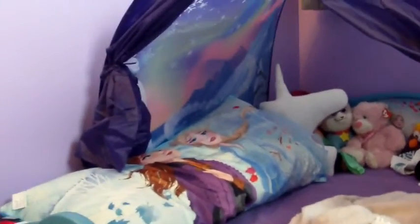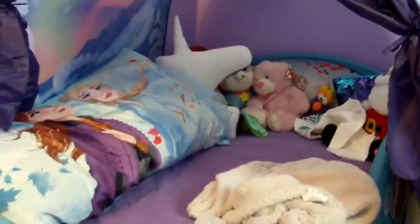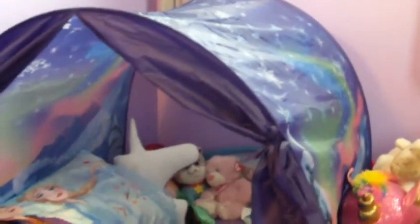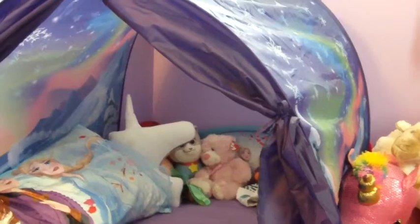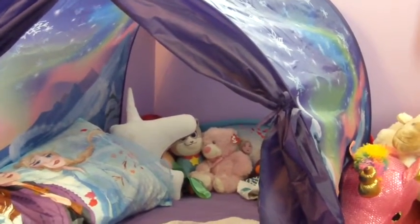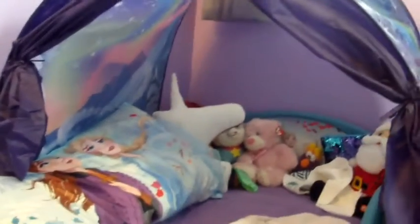The next thing here is her cute little Frozen bed. I think we got it at Walmart, and same thing with that long pillow over there. She's got all her little animals and Santa and her little stuffed elf on top of it. This tent my mother-in-law bought on Amazon. I'll see if I can link it. I think it's called Dream Tents. It connects like under the bed. I think it was really for a twin bed, but it fit fine on her toddler bed.